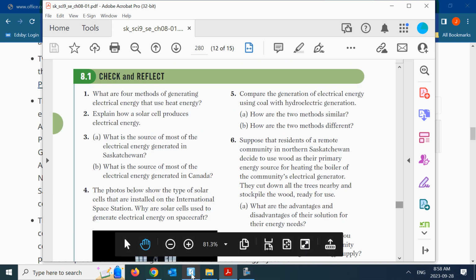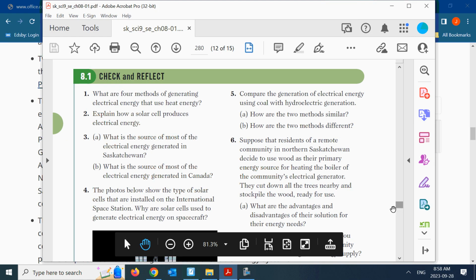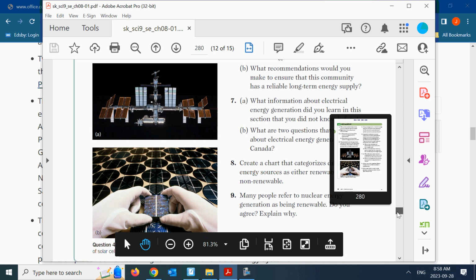So remember, and I'll show it to you again here. I want you to do 1 through 9 on page 280. That's this stuff. I'm going to talk to you quickly about it, and then you guys are going to do these, okay?